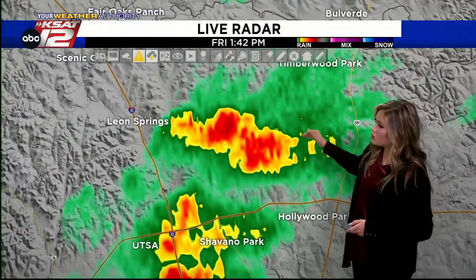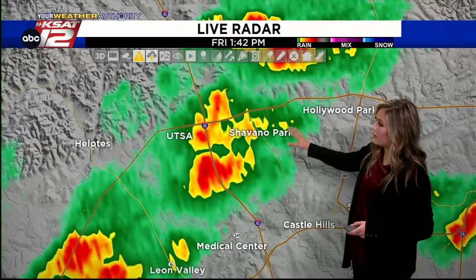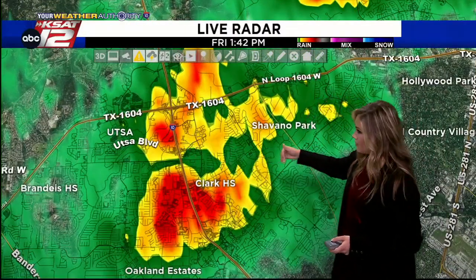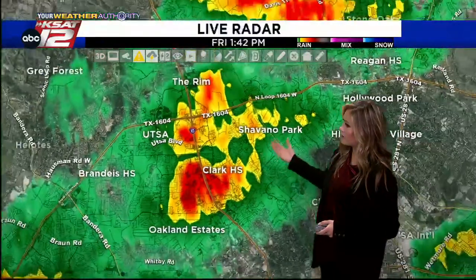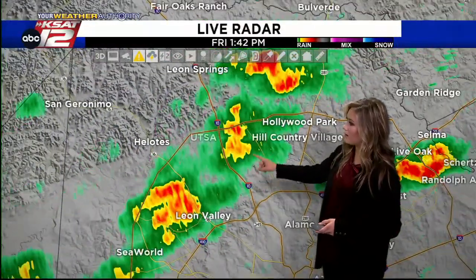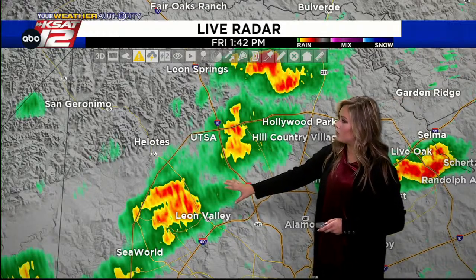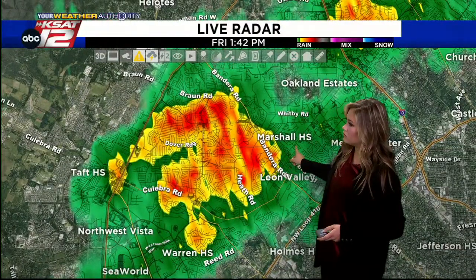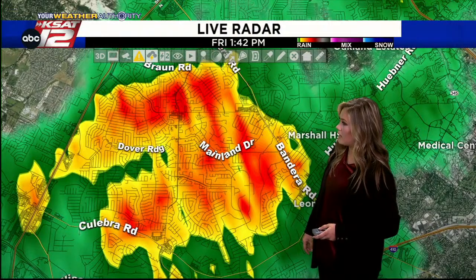A little downpour just to the east of Leon Springs, north of 1604, northern Bexar County. UTSA, the heaviest rain, now just to the east of campus. There's Clark High School, Sarah Spivey's old stomping grounds. Getting in on some rain action, Chavano Park. Just got a new radar scan. You can see that's all moving to the northeast. Leon Valley as well, just to the west of Marshall High School, seeing some of that rain as well.